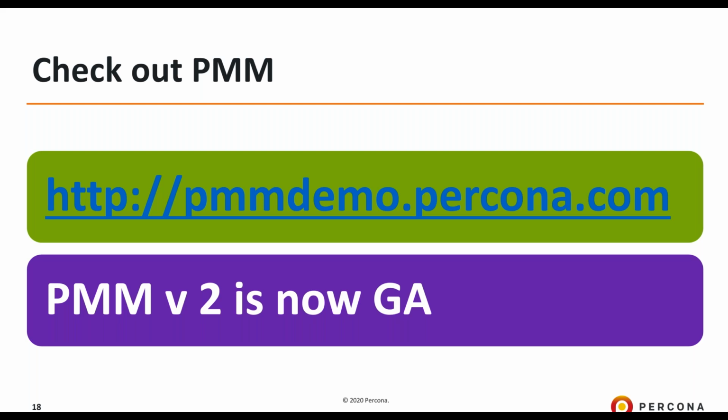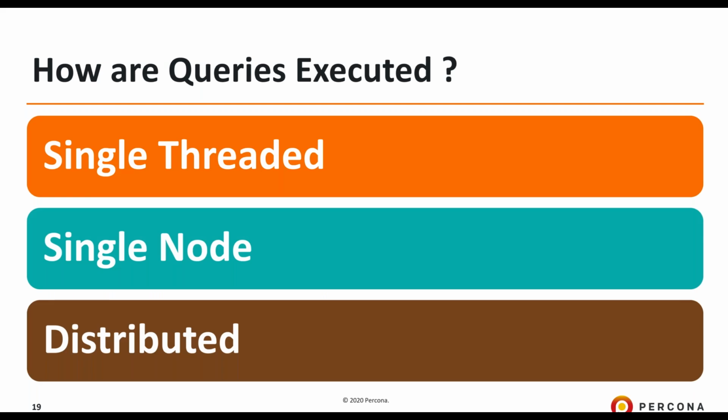If you want to check out PMM more, you can do that at pmmdemo.percona.com. And we now have version 2, PMM v2, as generally available, right? So it has a lot more advanced features, especially when it comes to query insights, compared to the first version of PMM.